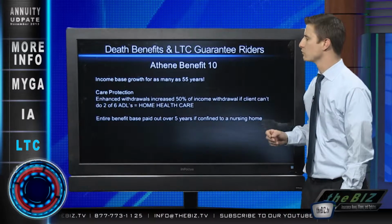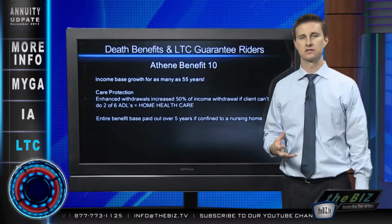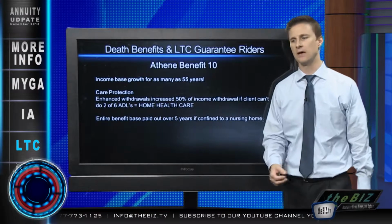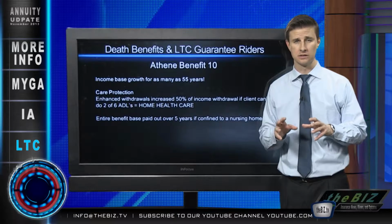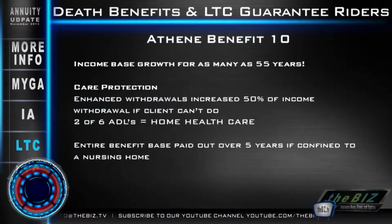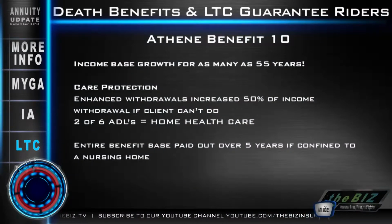Now, one of the products that really sticks out to us is from Athene. It's called the Benefit 10. And the reason we've chosen them are right here on the screen. There's a couple of things that really stand out to us that make this a leader of the pack. First and foremost, the income-based growth is for as much as 55 years.